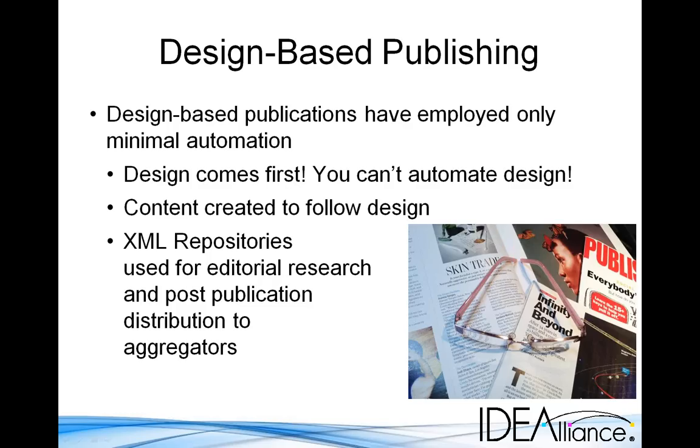So basically, design came first. When a new issue of a magazine or one of these publications is created, it's not just magazines, by the way. Think about travel books and cookbooks and any kind of coffee table books where there's a lot of design to the book. The design came first. Then the content typically is assigned and created to follow the design. There's very few of these kinds of publications that employ XML first or could do it any other way.